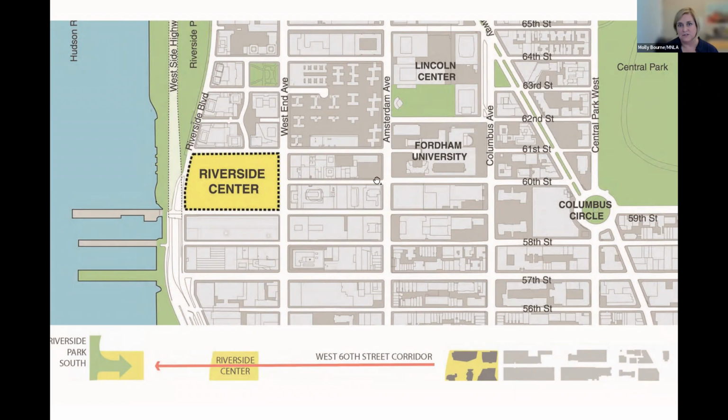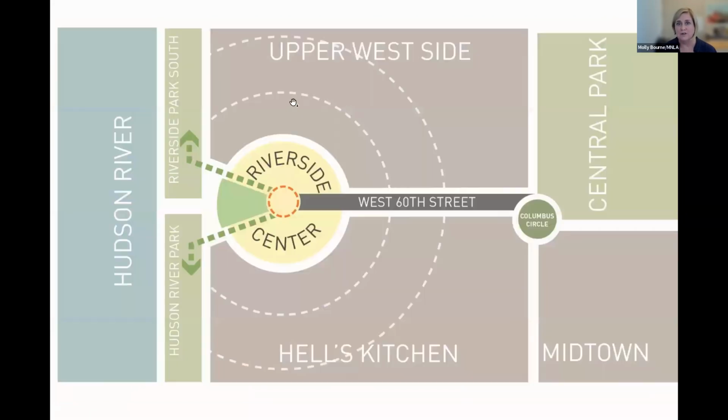But we wanted 60th Street to go all the way through to the river, because below you have all of the Hudson River Park, and above is Riverside Park. So we wanted the people that lived here to be able to get there, and that corridor was important. And then how could you bring that park-like environment into Riverside Center? You're thinking about these as bigger concepts, and how you really could create a neighborhood here.